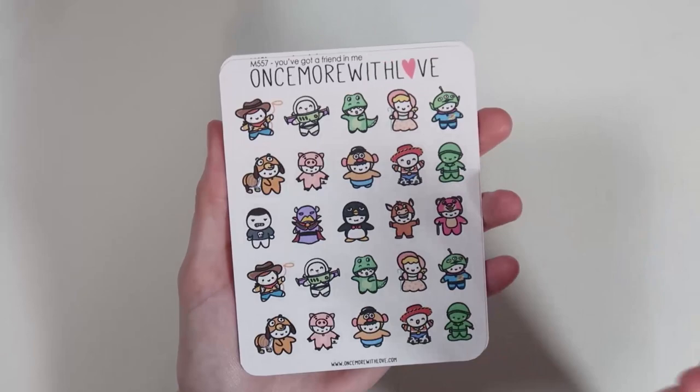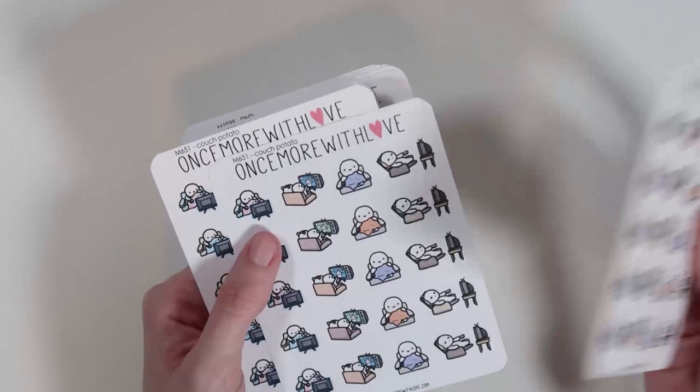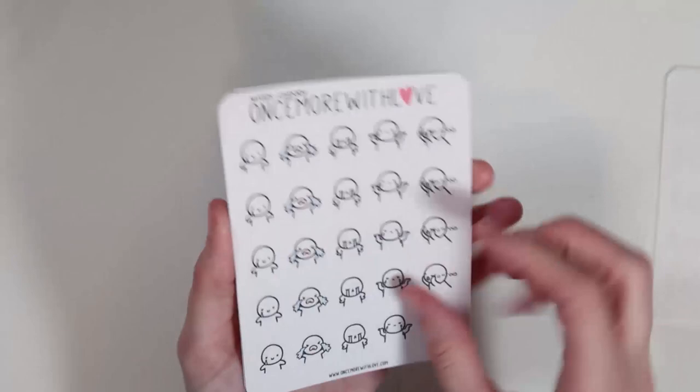I also repurchased the couch potato sheet. I actually grabbed three of them because I flew through these, because y'all know I love to watch some TV shows. So I grabbed three of them because I flew through that sheet. Okay, and then I believe all the rest of these were new-ish releases.